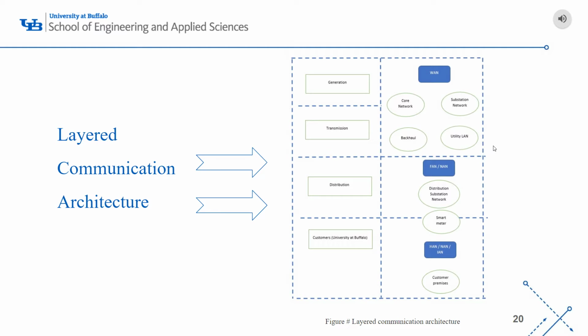This figure shows the simplified layered communication architecture. Wide area network covers the generation and storage of this microgrid. Field area network covers the distribution system of the microgrid. And the home area network covers the customer, which is the University at Buffalo in our case.